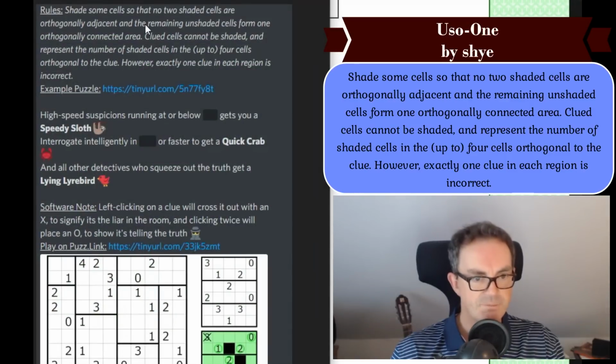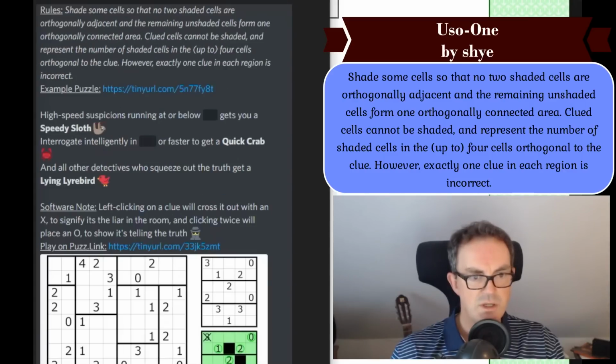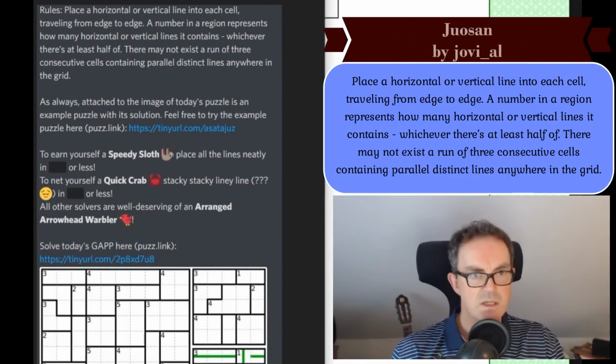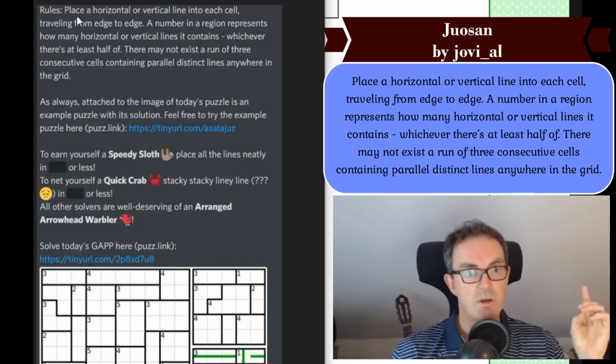So let's move on now. I think the next one was Juosan, which I'm not even sure I know what it looks like quite. I think it's lines. Yeah, there we go. Lines. So this one... Well, let's read the rules. This is Jovial's puzzle. Now, she is normally very, very clever at constructing. So let's see what we've got going on here.